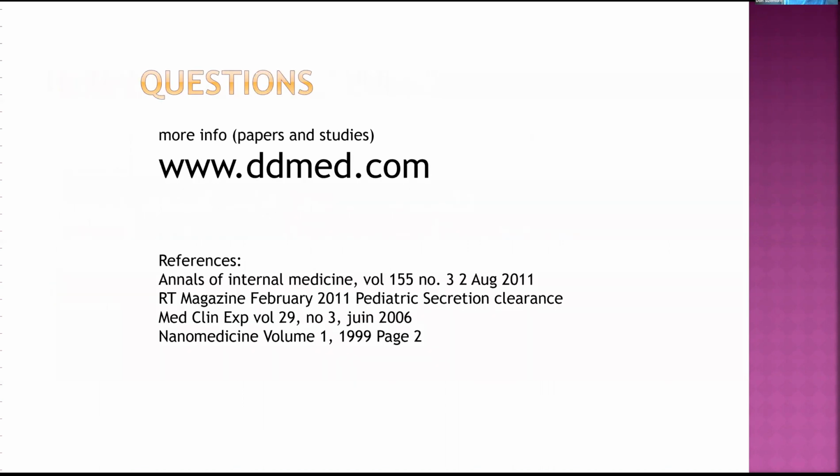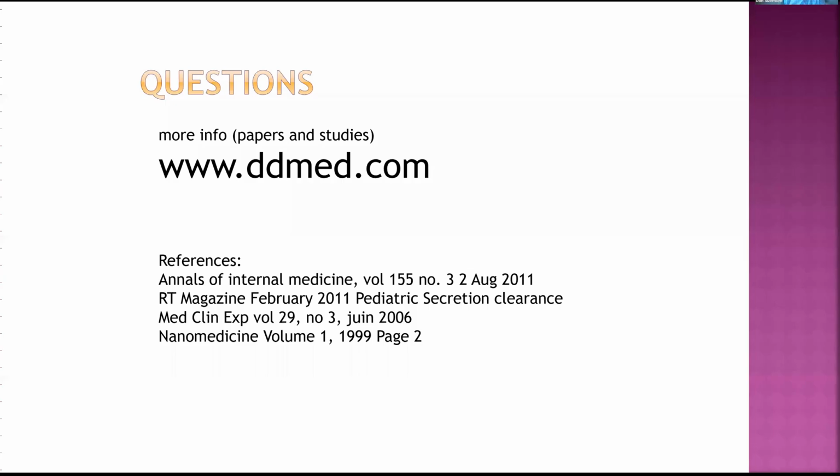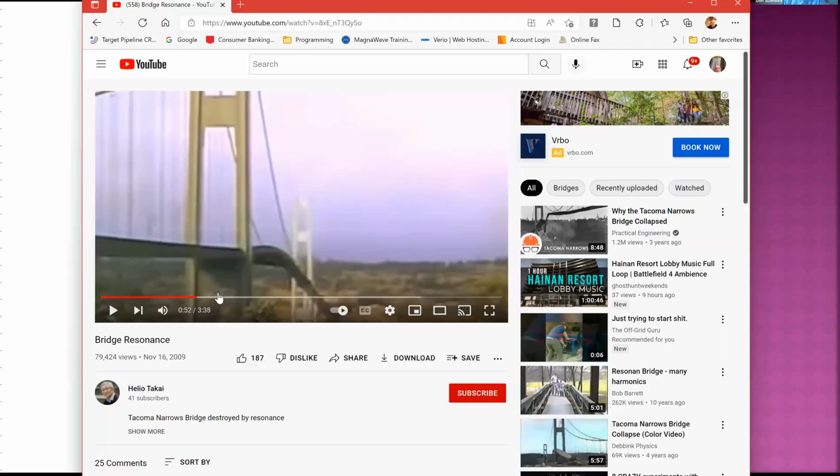That is the end of this portion of the presentation, and we are almost at the 10:45 point. So I wanted to show you the video that I mentioned earlier that shows the bridge and what happens when that bridge reaches a resonant point. Joanne, can you confirm that you are seeing that on your screen? I do. Okay, so I'm going to start this video.